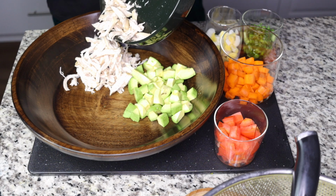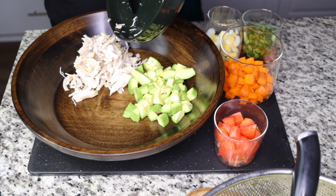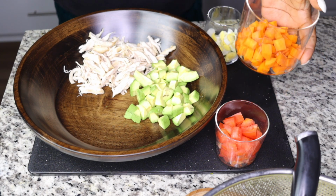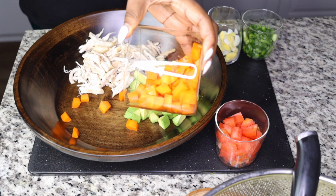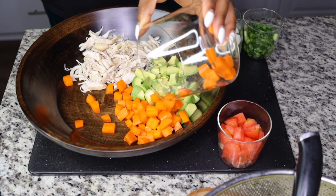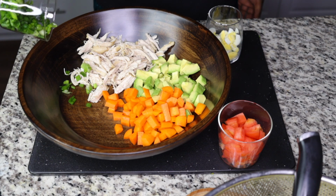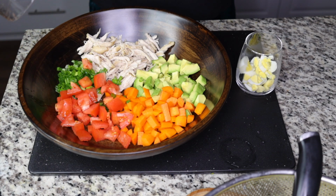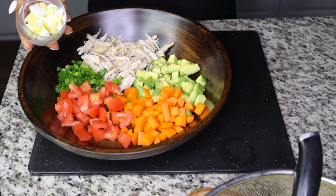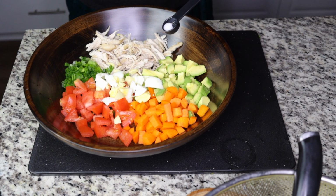So you just want to get your salad bowl, add your avocado in the salad bowl, add your chicken, add the carrots in case you missed. That is one avocado, two carrots, your one chicken breast shredded, and this is the green onions. That is four green onions and one tomato, one egg, and this is it. You're good.